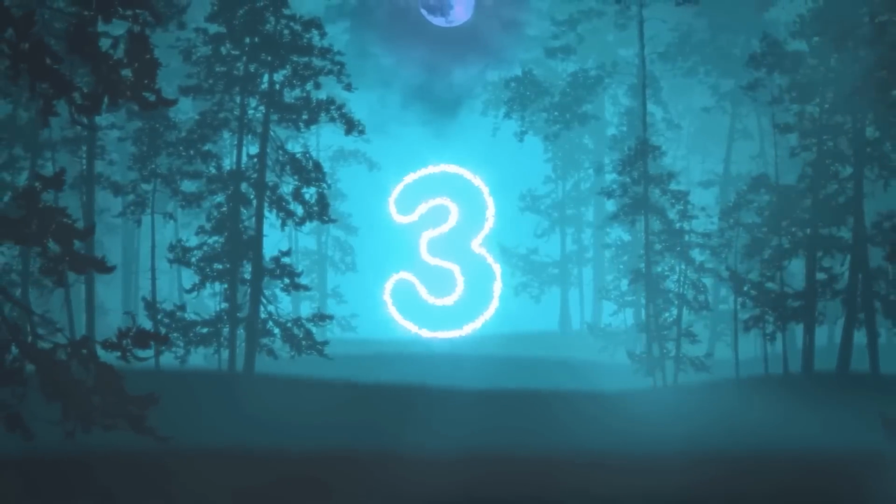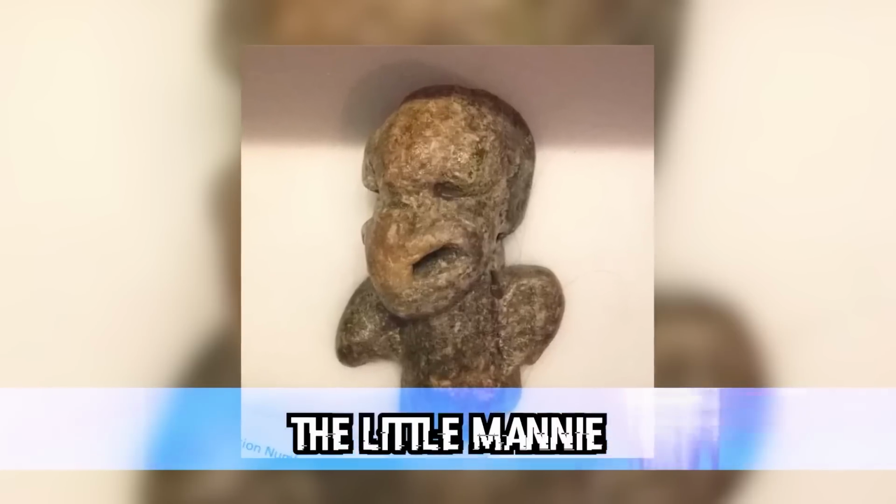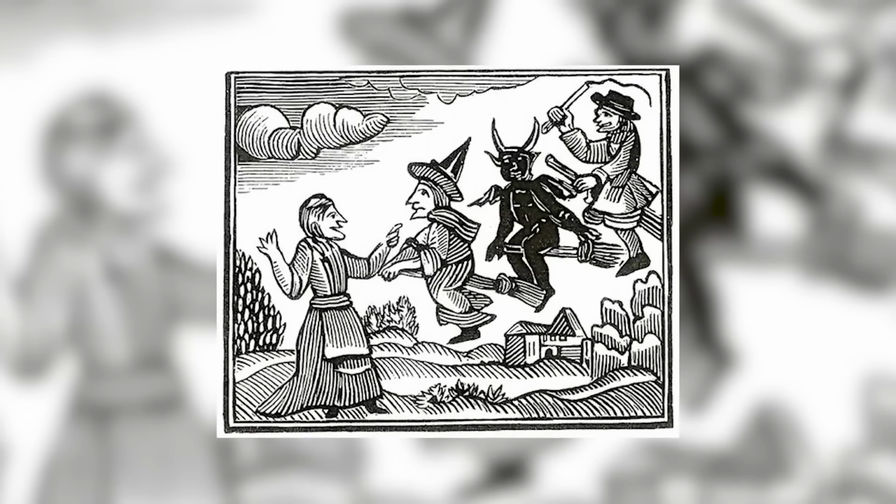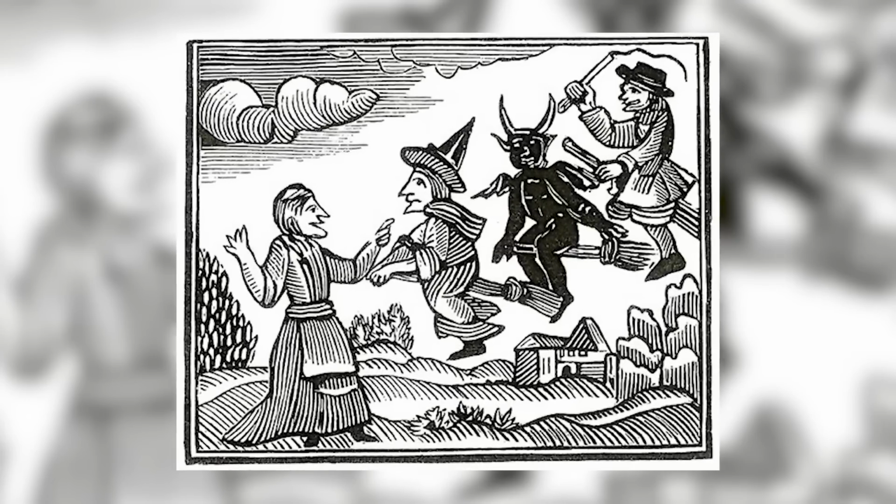Number 3. The Little Manny. A 3-inch tall stone head is known as the Little Manny with Daddy's Horns. Strange name, I know. After a cleaning lady stumbled upon it in a basement floor in Manchester, England, local scholars Tony Ward and Pat Ellison Reid explored the site and found evidence of a strange ritual.